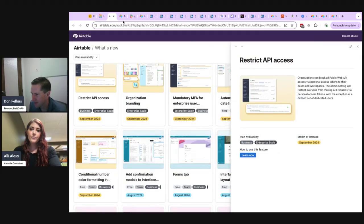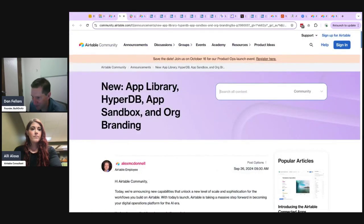Really? Okay, and then they made a big announcement a couple weeks ago about the app library, basically all the big enterprise stuff. They didn't mention this, but app sandboxing they announced. Yeah, and so that's pretty cool. That basically allows you to have a sandbox, and then deploy any functionality features into the production base. I haven't played with it yet, but it's similar to managed apps, so there's some similarity there.